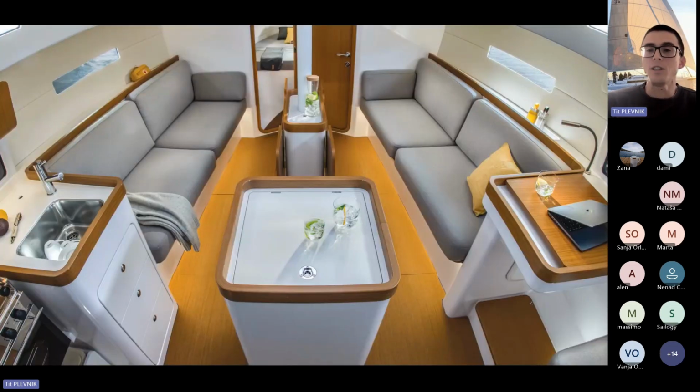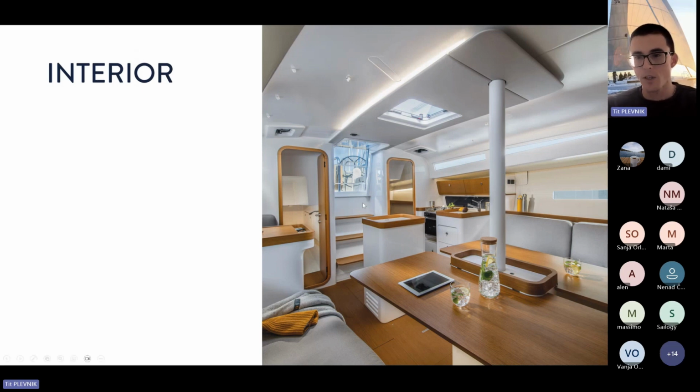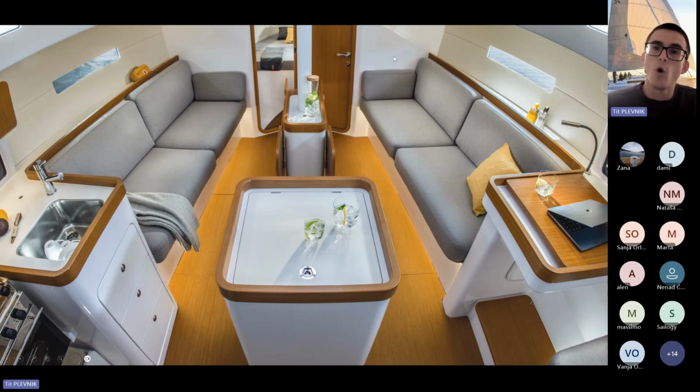So that's on the interior, right? It offers absolutely everything you expect from a conventional cruiser. There is one thing you need to know. Well, there is one thing I need to mention, right? To get 3 cabins and this navigation table setup and this huge single-room saloon, we needed to, it's not a bug, it's a feature. We decided to squeeze the toilet into this corner, right?